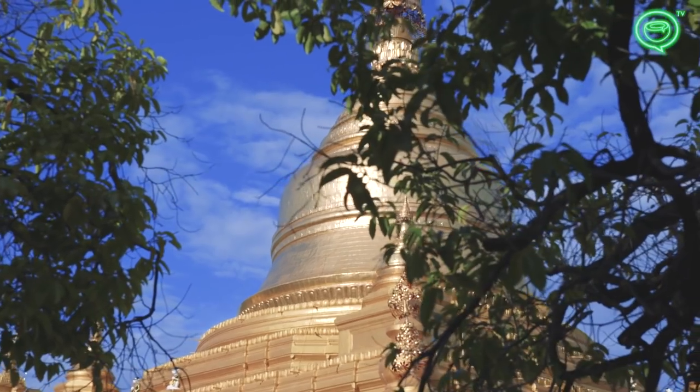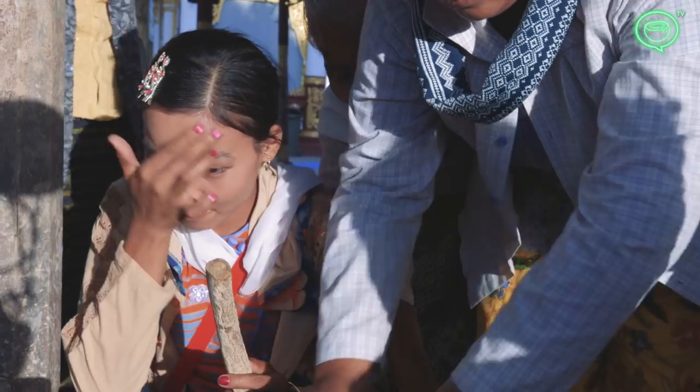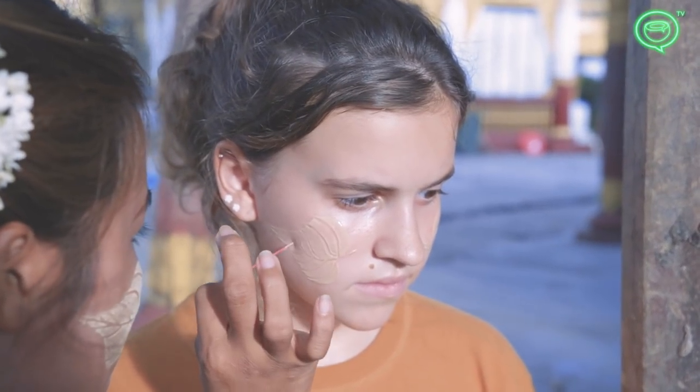And there are other reasons for hope on the horizon. At this temple, the Thanaka has become a tourist attraction. So how does that feel? Nice. Yeah? Like a moisturizer. Can you see what's on your face? I mean, I saw it in the mirror. It's a leaf. Yeah. It's pretty.